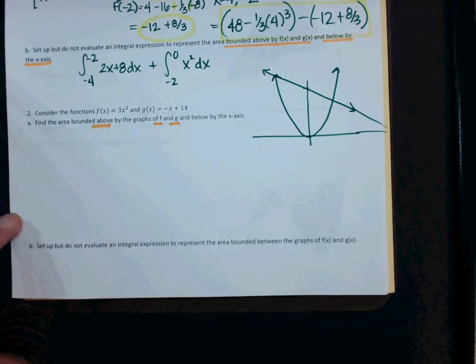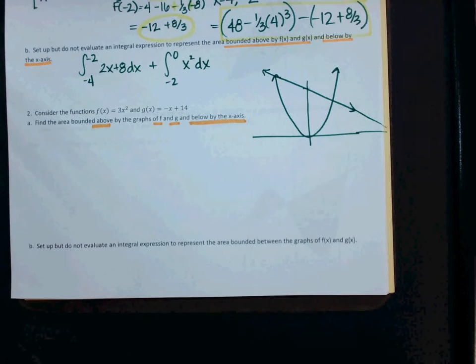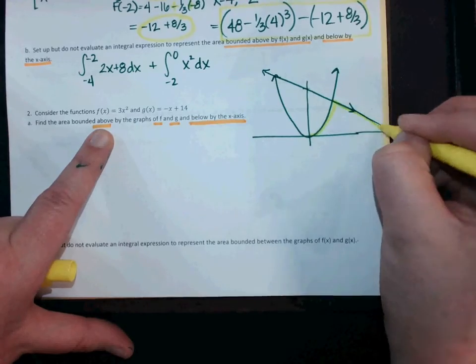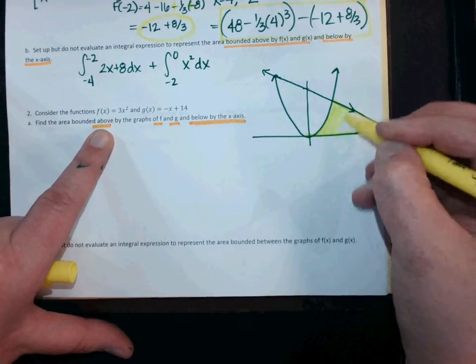Okay, now for the first one, it says I want to be bounded above by F and G, and I want to be below by the x-axis. Which region is that talking about? Is it a sandwich or a cusp? Okay, shade the region on your paper that it's talking about. It's going to be a cusp. Because look, I want F and G to both be above. So I want to be here above, and then I want the x-axis to be the bottom of the region.